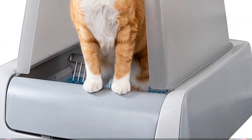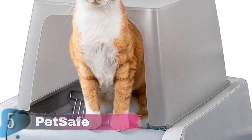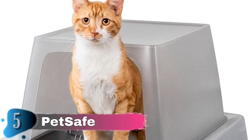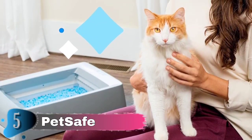Simply remove the tray and throw it away. Each tray includes a lid for quick disposal. The health counter keeps track of how many times your furry feline uses the box. For optimal performance, use ScoopFree Premium Crystal Litter with your automatic litter box.